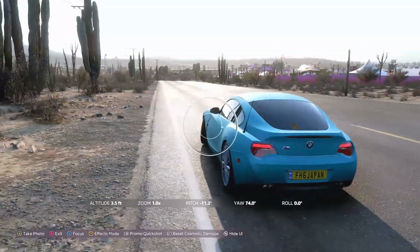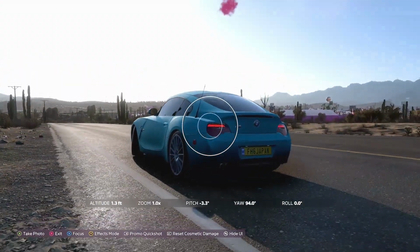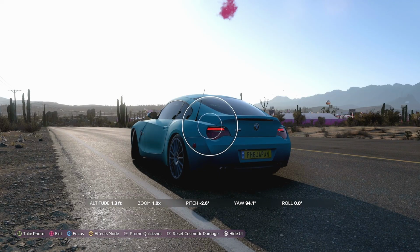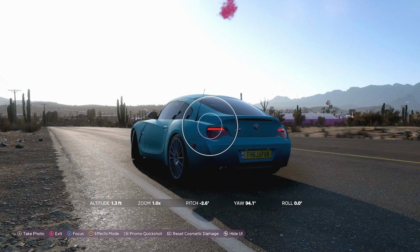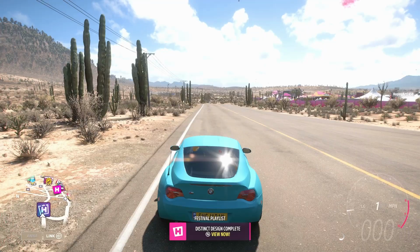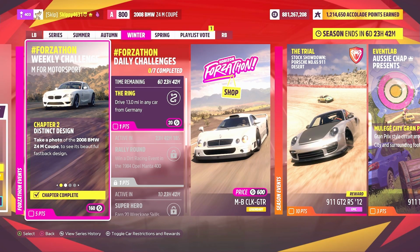Just make sure you have the Z4 M in shot and then either hit promo quick shot or take a photo. I prefer promo quick shot, and that will be this challenge complete. If you then head back to free roam, you are then going to get the notification Distinct Design complete. So with the super easy Chapter 2 complete, it's now on to Chapter 3, Racing Sports.